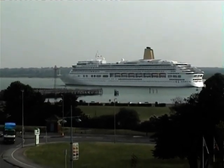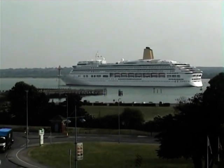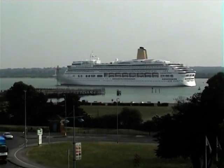Aurora glides down Southampton Water on her way to the open seas.